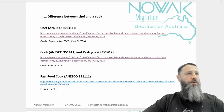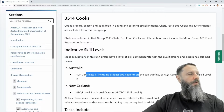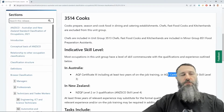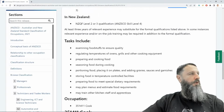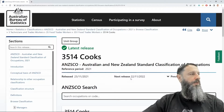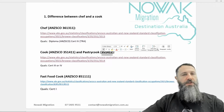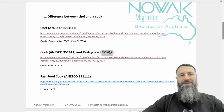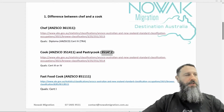The same applies for cooks and pastry cooks. Cooks, according to ANZSCO, require certificate 3 with 2 years of on-the-job training, or certificate 4 as the required level of qualifications. Then tasks, occupation cook, 351411. Yeah, this is the new one. Pastry cook now has a different code in ANZSCO. This is according to the old ANZSCO, which changed a bit a couple of months ago, and I believe Pastry Cook might have a different code now according to the new ANZSCO. However, the Home Affairs list is in accordance with the old ANZSCO.